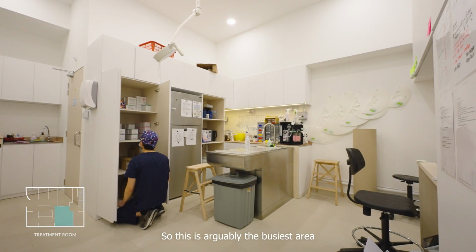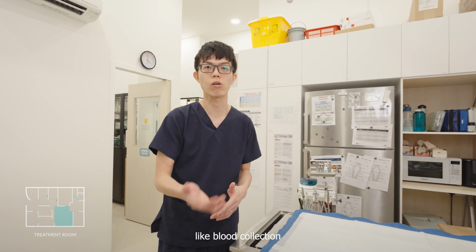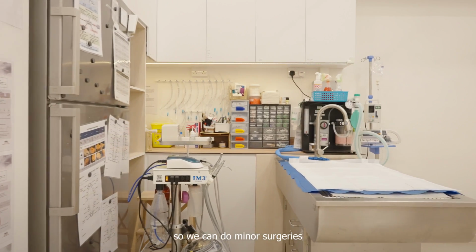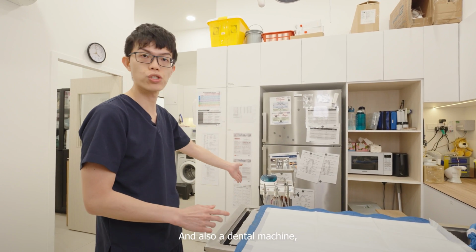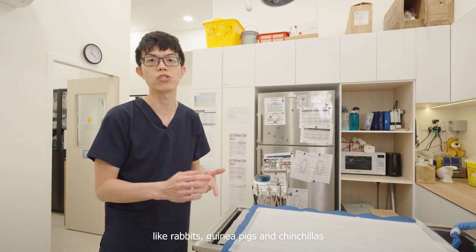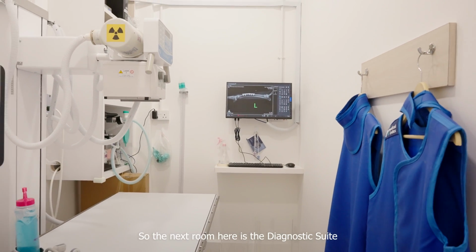So this is arguably the busiest area of the vet clinic, where we do various procedures like blood collection and wound cleaning, and we have anesthetic capabilities here, so we can do minor surgeries like wound stitch-ups, and also a dental machine to allow us to do dental procedures for dogs, cats, and then pocket pets like rabbits, guinea pigs, and chinchillas. So the next room here is the diagnostic suite.